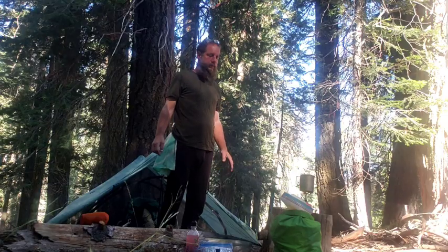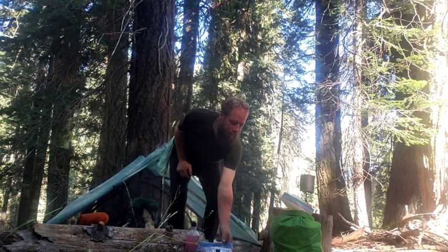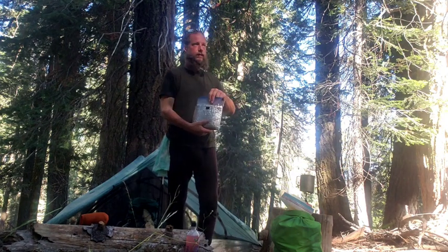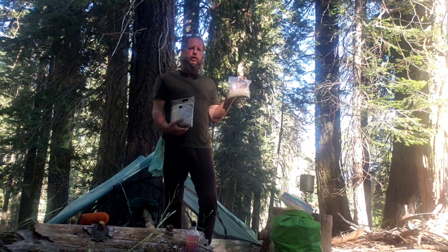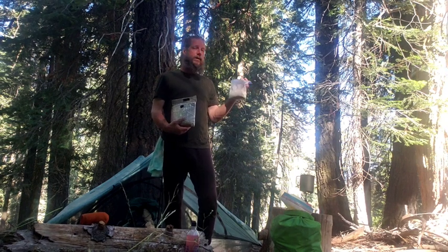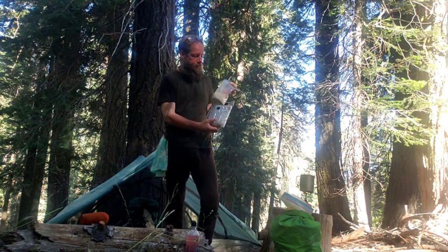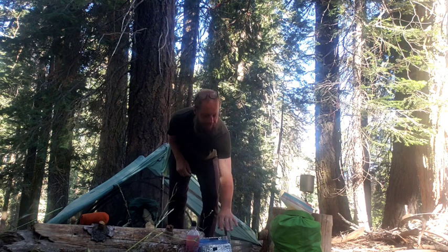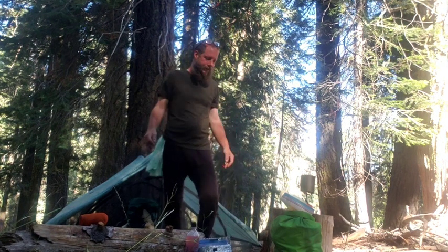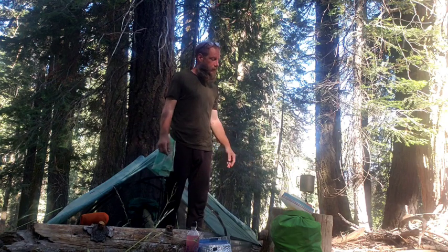All right, folks. So tonight, for our dinner, we have a lovely Knorr pasta rice, cheddar broccoli, I believe, with pepperoni and also a sausage gravy packet mixed in. Some of you may know I love to cook. Of course, I wouldn't call this cooking, but this is a typical meal on trail.